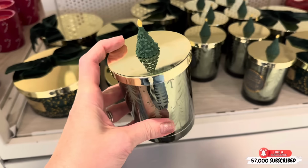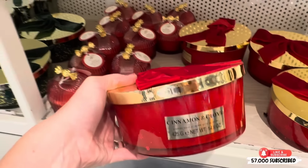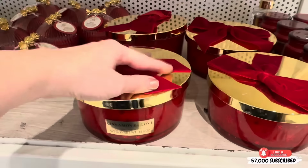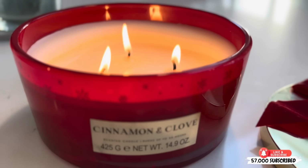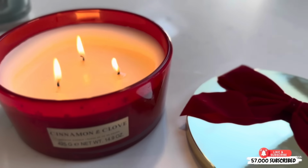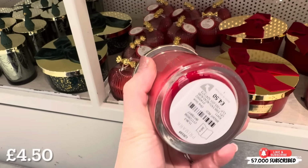Again, packaging was really good for £4.50, but the one I think we liked the most was actually this one, which is the cinnamon and clove, and it's the real traditional Christmas scent. I didn't buy one, but Lily did bring one home that she's got, and it is really, really nice. For £6, I think it's a fantastic price.